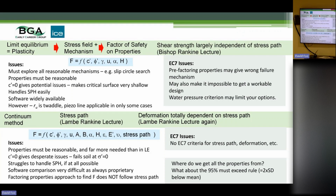And the other thing is there's two criteria. One is to take the strength that 95% of your test results will exceed. That's 2 standard deviations below the mean. How many tests do you need to work out the standard deviation? Well, I've done work with students, and we've done 30, 40 tests, and we find that the standard deviation is about 2.5, 3 degrees. So that means that when you've done a test and you've got a line, take 6 degrees off it. And if you've done a residual strength test and you got 10 degrees out of it, and you take 6 degrees off that, you'll never, ever make anything work.